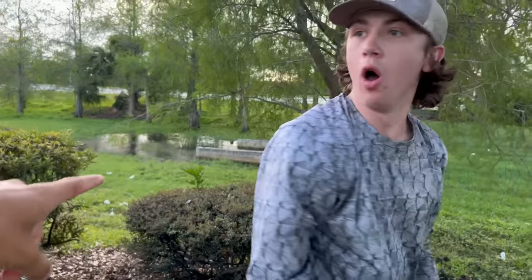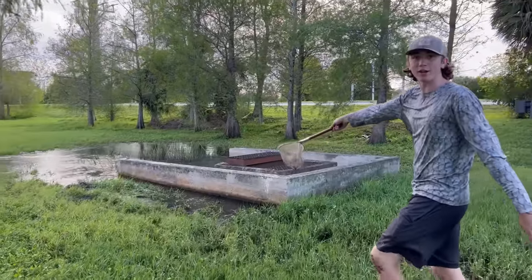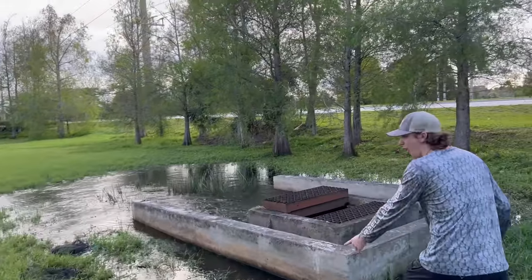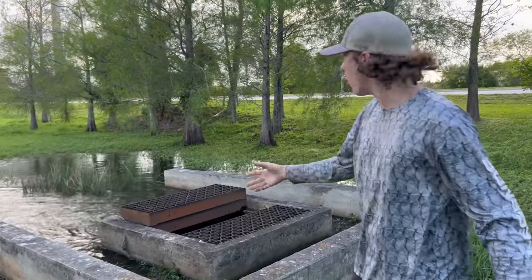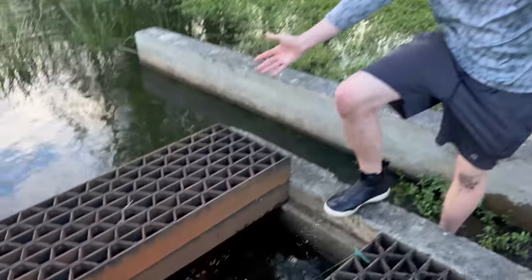Look at that. Oh, dude, what? Oh my God, what the heck is going on? Dude, the water's flooding as we speak. Check this out. Oh my God. The water's gushing. Oh, what about our fish trap? Fish trap. Oh, yeah. No. Dude, it stopped. Look. The water, guys, it was gushing out of the sewer and now it's just stopped.